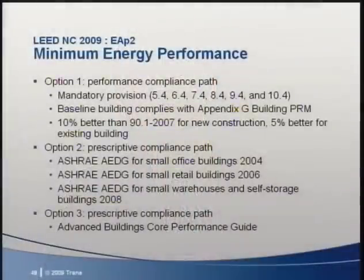The rest of all the prerequisites are basically the same as NC version 2.2 with only a couple of wording changes for clarification. In LEED NC 2009, for minimum energy performance, there are 3 options to comply with: 1 performance compliance path and 2 prescriptive compliance paths. We will examine each option as compared to NC 2.2.